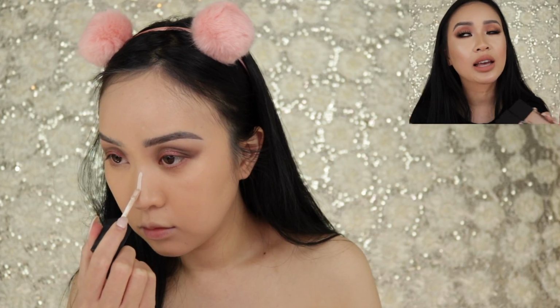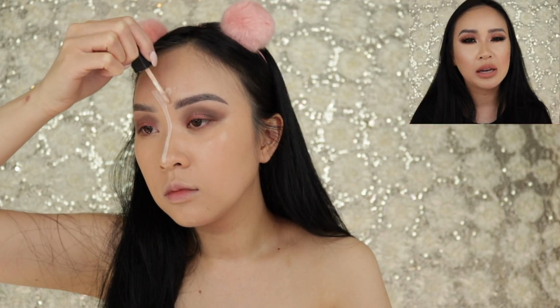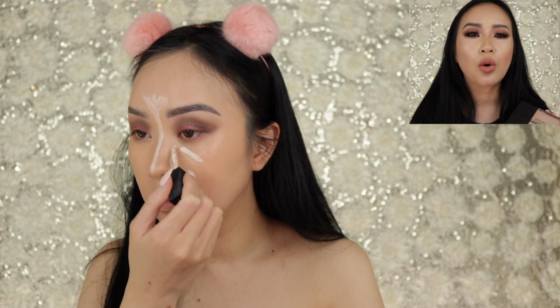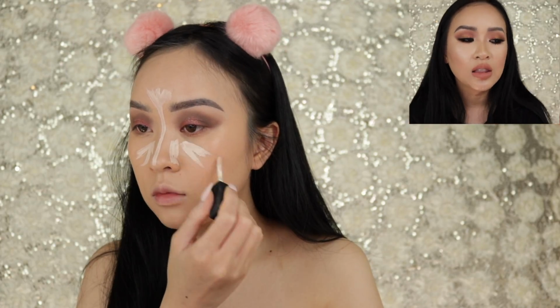And the formula is very liquid and light. The viscosity is very thin, so it pumps out like water. It's really thin and very light, so blending and building was really easy with it. I really don't mind that. Usually when something's really watery, it's very dewy. This wasn't, so I like that it was an in-between type of finish. So that was nice. I like the foundation.